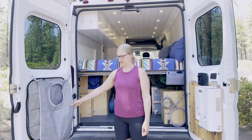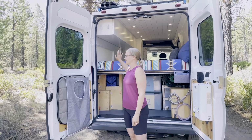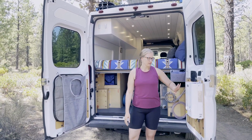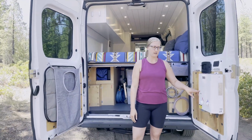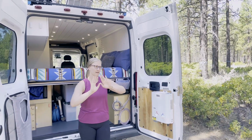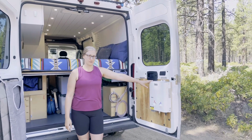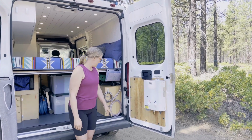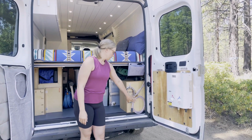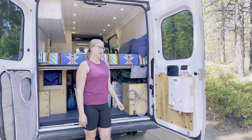I'll point out here, this is our laundry room, if you will. We can reach this from inside the van, or we can reach it from outside the van. So that's been really nice. We also have a water heater that provides our outdoor shower. So we have curtains that we can put up to protect the van and then protect you from peeping eyes. And we've used our shower a couple times, and that's been really great. The attachments come from here. So you just pull the propane attachment over, pull the water attachment over, plug them in, plug in the shower head, and then you have a shower.